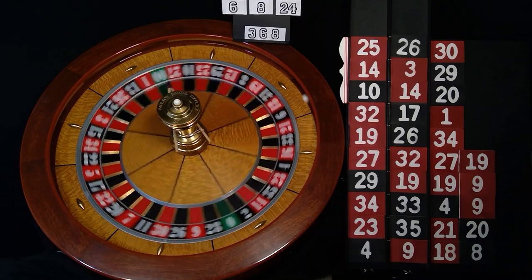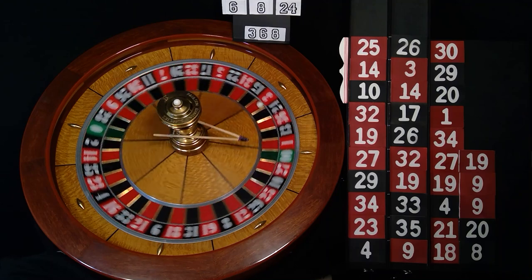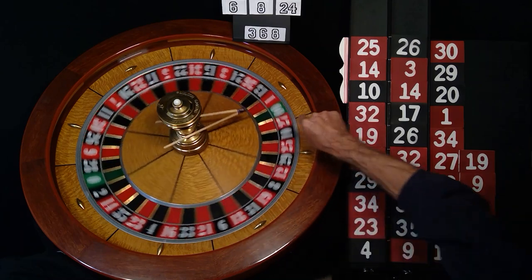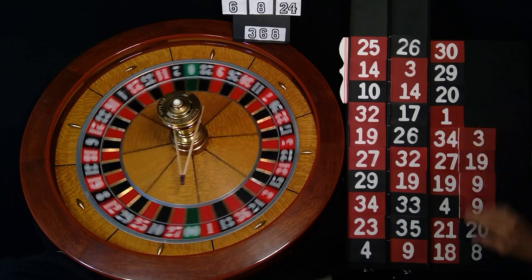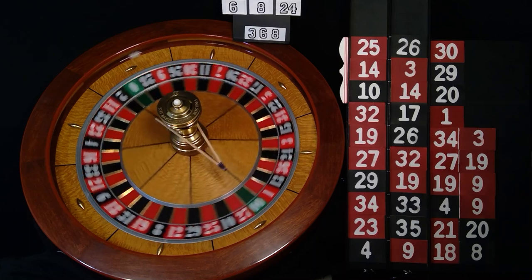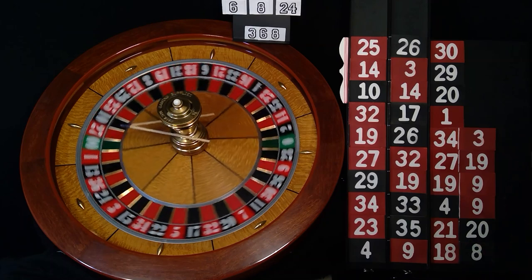Let's see. What do we got? What do we have for him today? Three. Oh, you gotta be kidding me. Three? Three. Hmm. Next to it? No, no, no good. 34 is two back. Another one missed it by two.